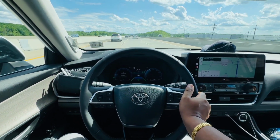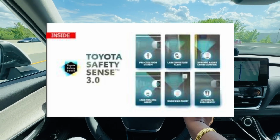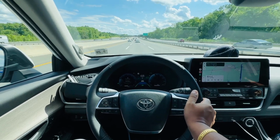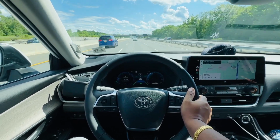Yeah, I was surprised. So Toyota calls this the Safety Sense 3 system. They have, I believe, Safety Sense 2 in some cars and 2.5 Plus in some cars, but this is their highest one at the time of making this video. So this is the best system, as far as I know, Toyota makes at this point in time.